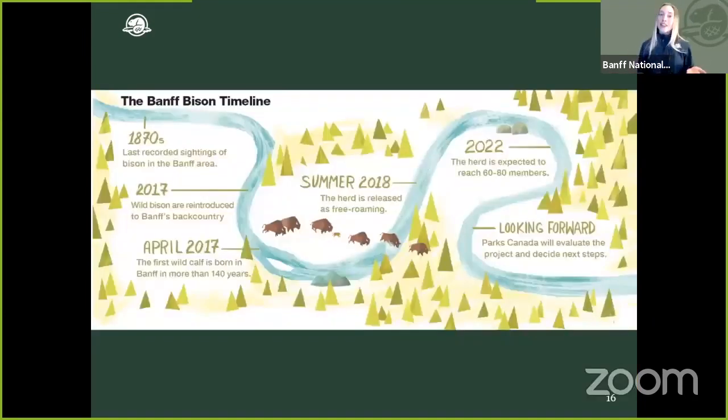And this is what it looks like here. So the last wild bison was seen in Banff in the 1870s. And then in 2017, just a couple of years ago, we started a project to see if it's possible to return wild bison to Banff. It's a 5-year pilot project, and by the end of our project in 2022, we might have 100 bison in our herd.